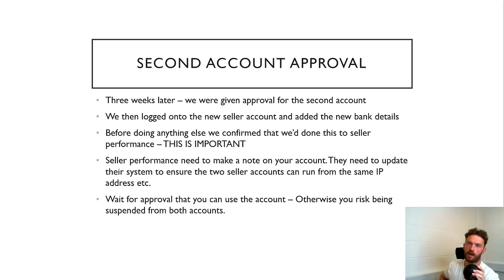So we were actually told by our account manager at the time not to go ahead and do anything else. Just put in the bank details and let them know that you've done that. And then literally we all stood about 5 meters away from our laptops and just wouldn't touch anything on either account because we wanted to make sure Amazon had updated their system.